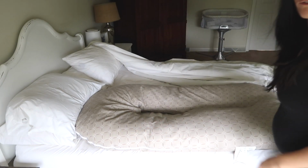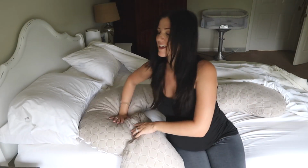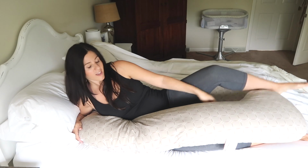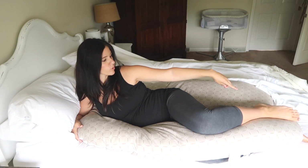The way to properly get in is this. First off, bam. You just move the one side off the bed so that you can climb in. The second thing is I bring my hips all the way up to this curve, and that's where I lay. And then you just flip it over. Your leg's already underneath it. And then you have that elevation. I'm so tall that it supports my ankles.